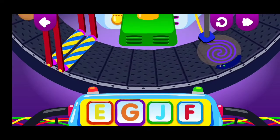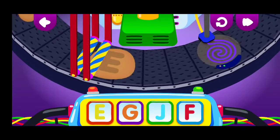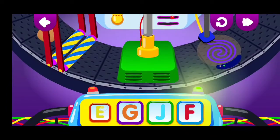Press the letter buttons to make a delicious cookie. E.